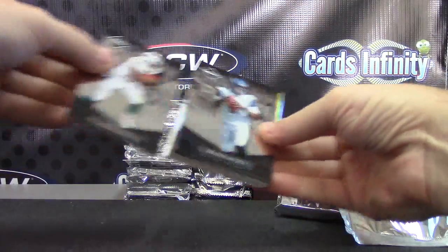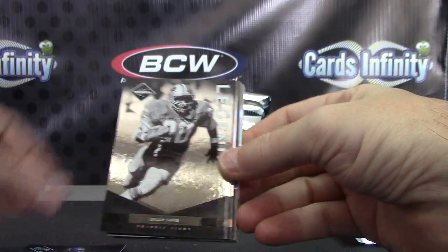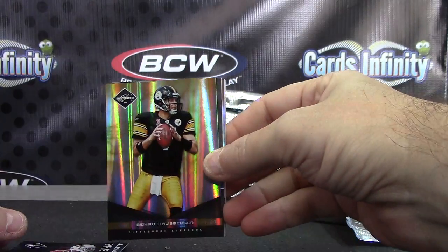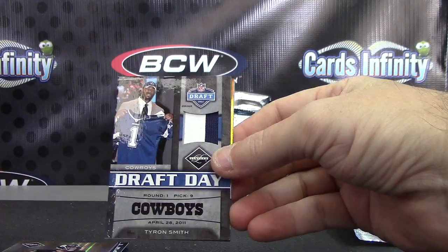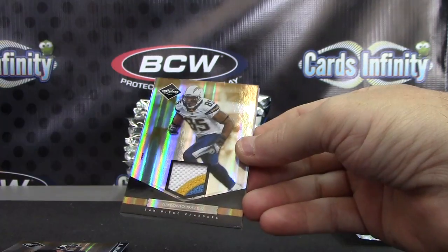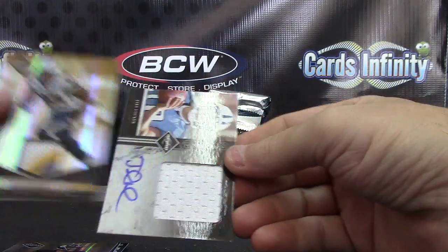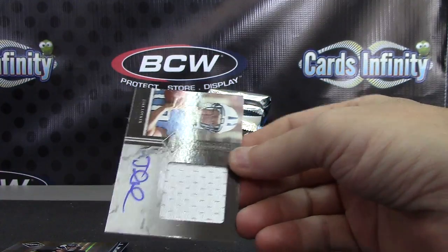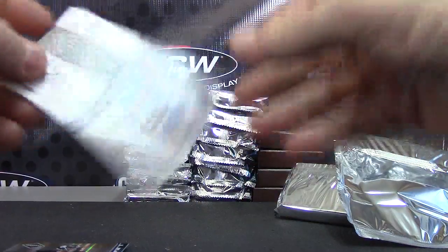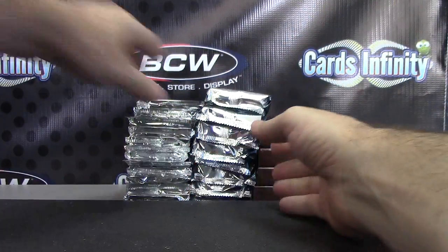Alright, Reggie Bush, Torrey Smith, Billy Sims, Patrick Peterson, Big Ben, Ben Roethlisberger, gold, number 25, a patch of Tyron Smith. That one's numbered to 50. Patch of Antonio Gates. That one's numbered 50 of 50 on Antonio Gates patch. And a jersey autograph of Jake Locker. Rookie jersey autograph, short printed one. 5 of 10. Jersey autograph, Jake Locker.